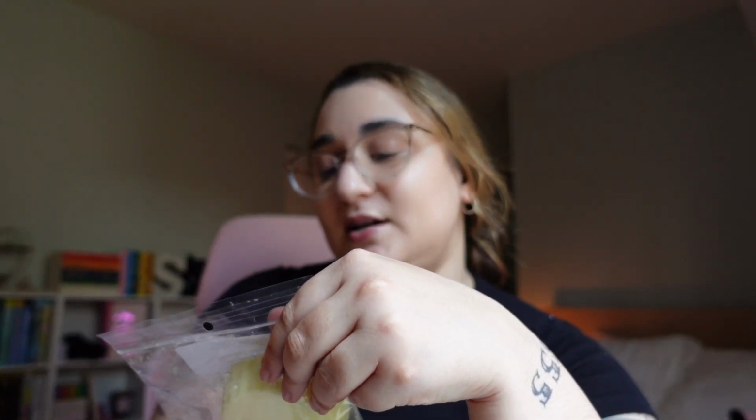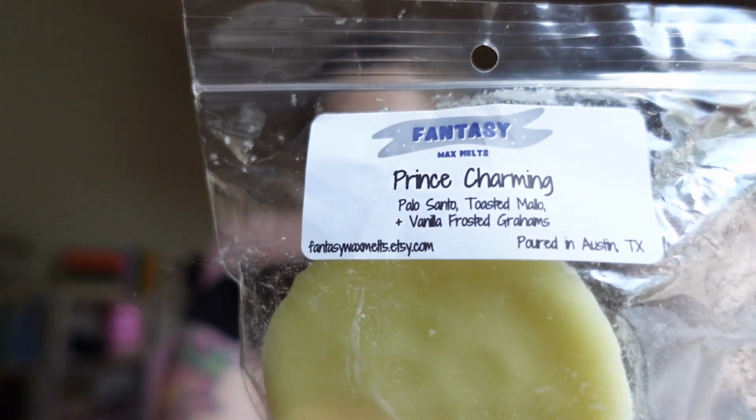I think it'll be great alternated with a more dry, bready bakery. Yum. This is the 2-pack of Tarts and Prince Charming, which is Palo Santo, toasted mallow, and vanilla frosted grahams.